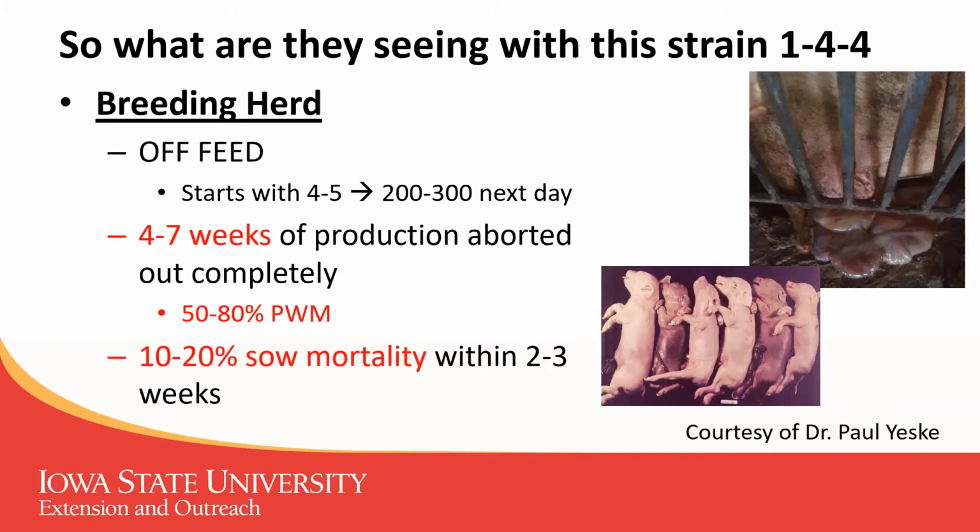Which is more characteristic of the recent viruses we're starting to see than of what we saw even 5 or 6 years ago: extremely high sow mortality as well. During these outbreaks, a farm could lose 10 to 20% of their total inventory in sow mortality alone over that couple of weeks.